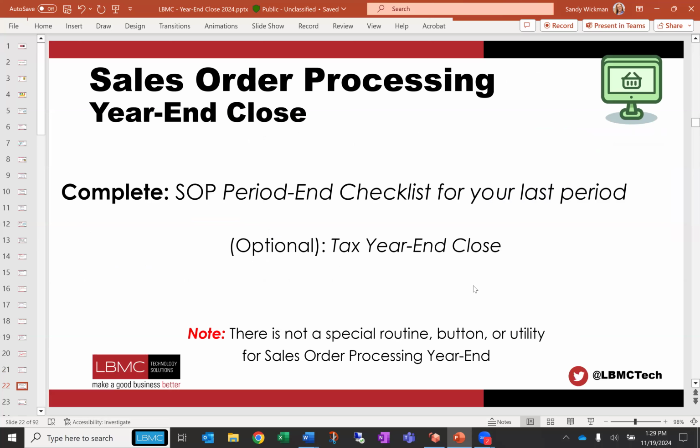So taxes in GP apply across multiple modules. It applies across sales, purchasing, and potentially the company if you're using use tax. So the tax year end close only has to be completed once. It applies to all of those modules, regardless of which module you are using those for. Okay.